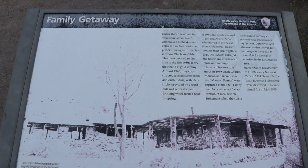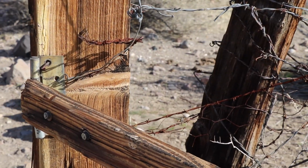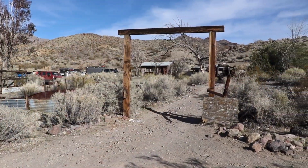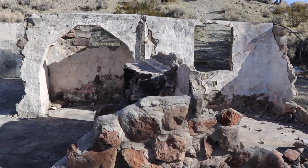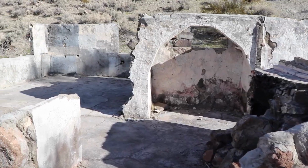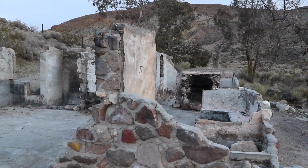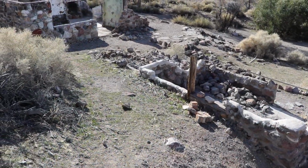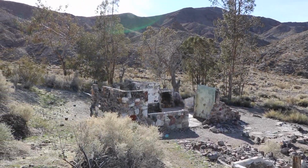This ranch has been here since the late 1930s when a family settled here trying their hand at gold mining. It was later purchased by the Barker family in the 1950s, and it was in 1969 when Charles Manson and his followers were captured here. Unfortunately, the house that used to stand here was burned down in 2009. This is a popular destination for folks that are visiting Death Valley.